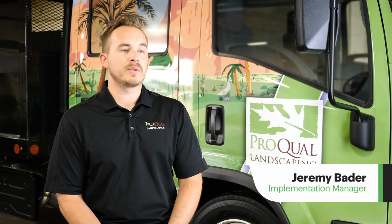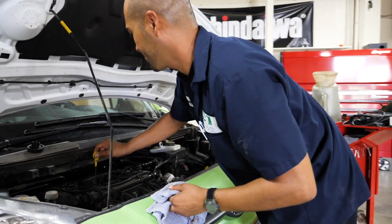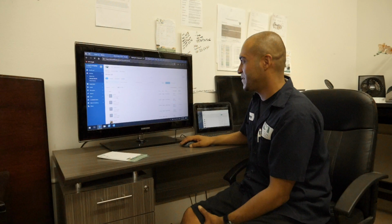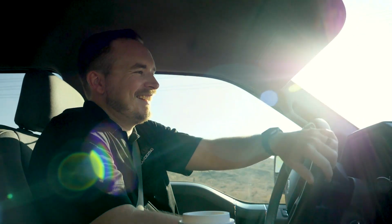So prior to Fleetio, we were spending a lot of time on repairs. We needed to get ahead of the repairs and it seemed next to impossible to catch up. Our goal with Fleetio was to change from a reactive maintenance plan to a proactive maintenance plan. And with that, we got a good schedule together that allowed us to keep our vehicles on the road.